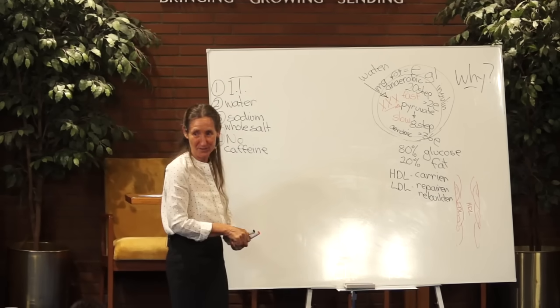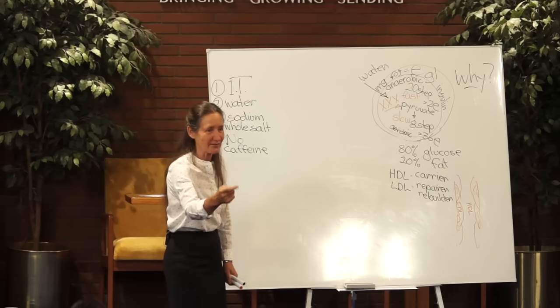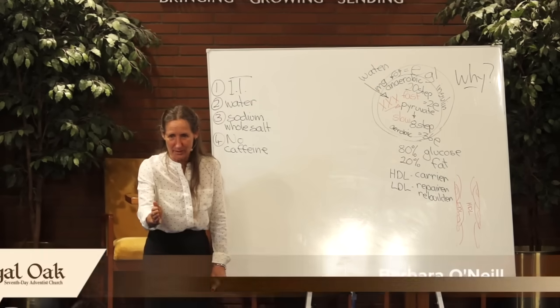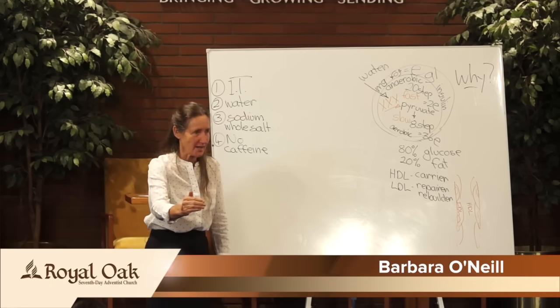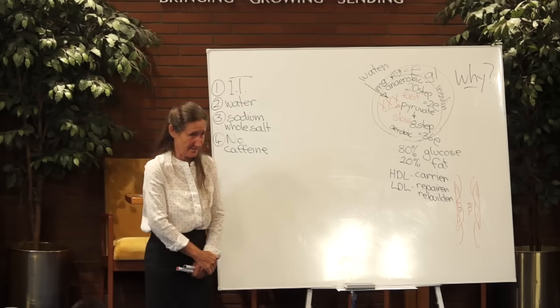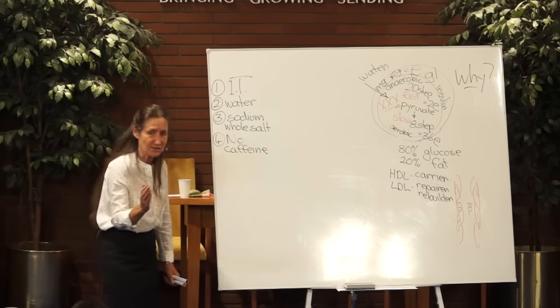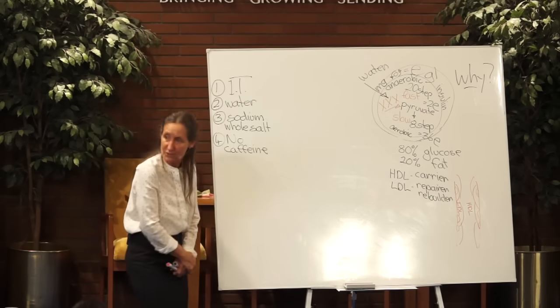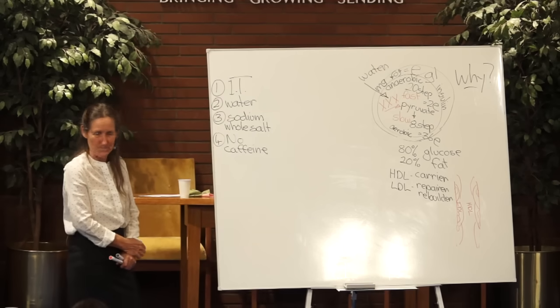Have you heard of coenzyme Q10? That's your heart protective enzyme. So someone has a heart attack, goes on cholesterol-lowering medication to prevent a heart attack, they can actually be increasing the risk of heart attack. There is no research to show that Crestor and Lipitor prevent heart disease. Did you know that? Mm-hmm.